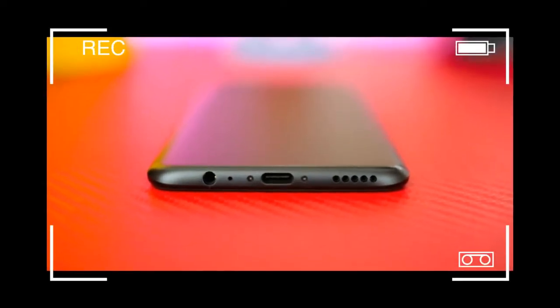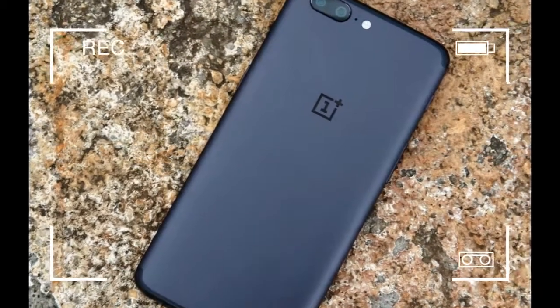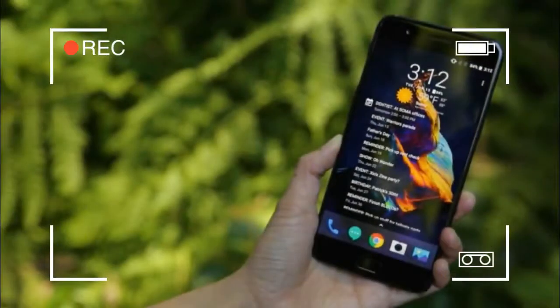The OnePlus 5 comes running Android 7.1.1 Nougat, the same version you get on the Google Pixel XL. It has OxygenOS on top, a lightweight skin with a design that keeps the clean appearance of stock Android, but adds some extra features.